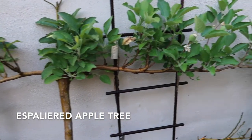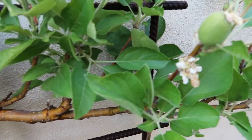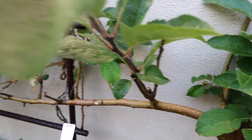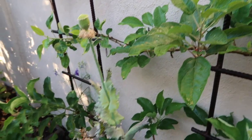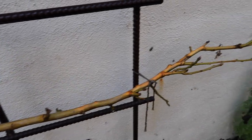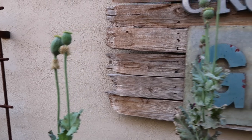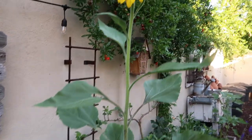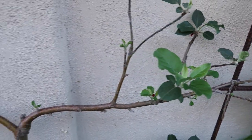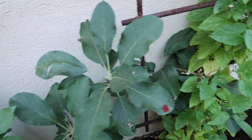So this apple tree is slowly waking up. In this part we have the Braeburn. Looks like we're getting some apples here. And this is the Gala arm. No apples yet. Golden Delicious on this part. This is the Honeycrisp. Yeah, probably not gonna get too much. Hopefully it wakes up. This is the Fuji, kind of waking up here. I believe this is Anna, down below.